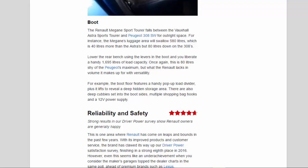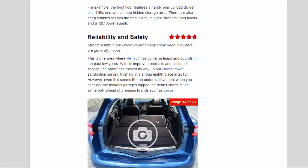For instance, the Megane's luggage area will swallow 580 liters, which is 40 liters more than the Astra's but 80 liters down on the 308 SW. Lower the rear bench using the levers in the boot and you liberate a handy 1,695 liters of load capacity. Once again, this is 80 liters shy of the Peugeot's maximum, but what the Renault lacks in volume it makes up for with versatility. For example, the boot floor features a handy pop-up load divider, plus it lifts to reveal a deep hidden storage area.